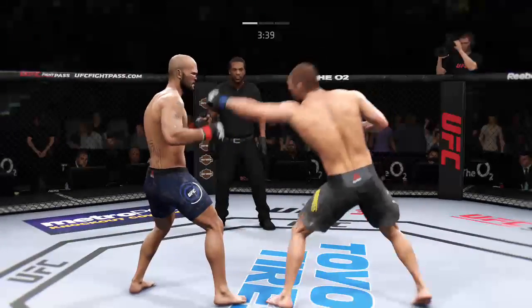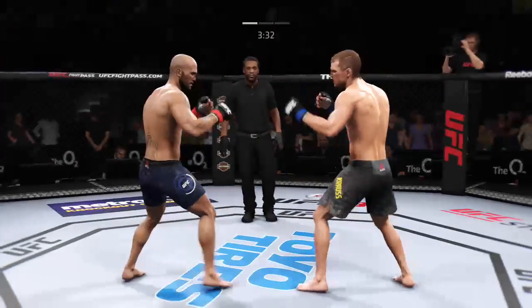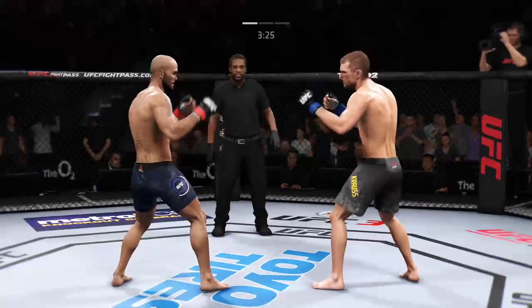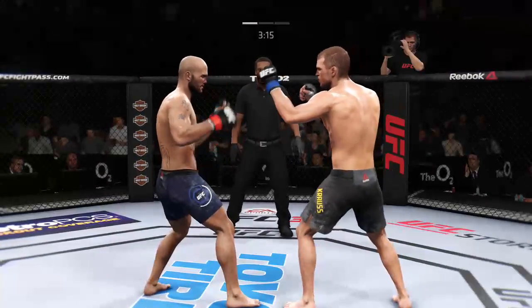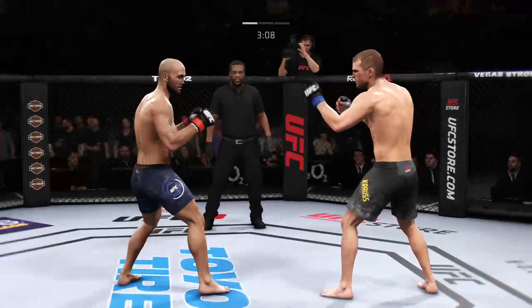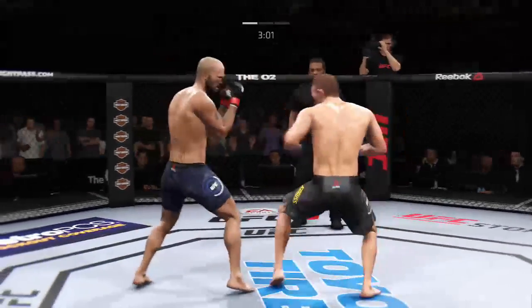Takedown attempt here, Joe. Robbie looked to connect there with that straight left. Oh, beautiful jab there by Kraus. Back to the overhand left, no good. That striker caught. He blocks the punch. Yeah, he's timing that jab.